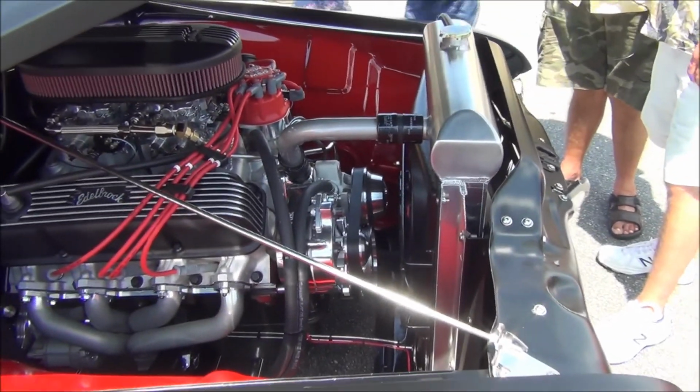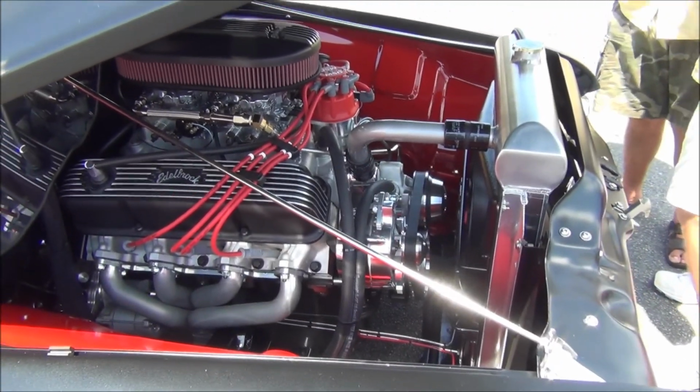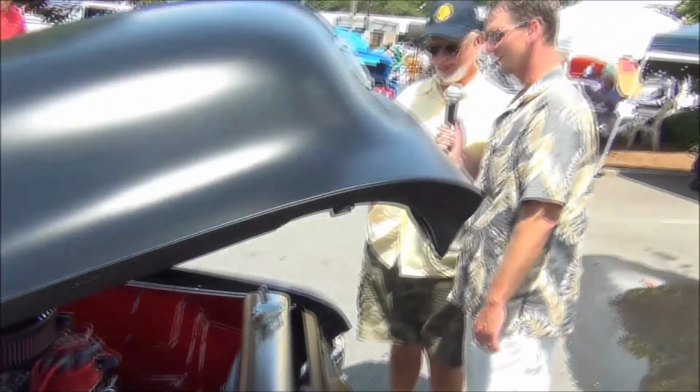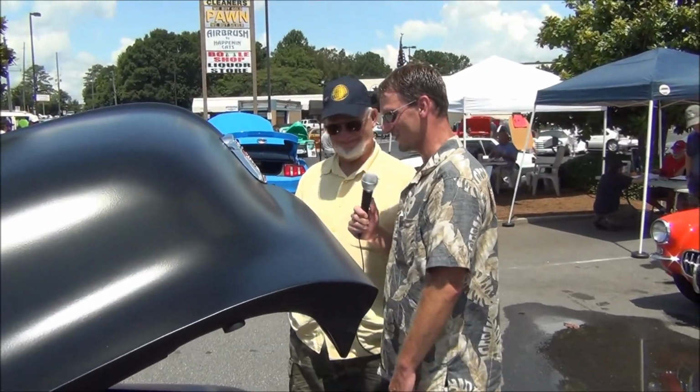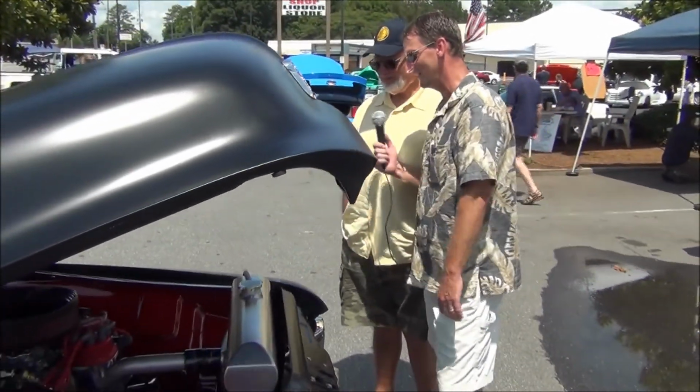Thank you. I gotta get on my game and do mine. I got that white '53 with Hot Rod Madness on the side. Nice looking truck. Yes, sir. Man, I gotta step my game up now after seeing stuff like this. That looks great, man. Thank you.